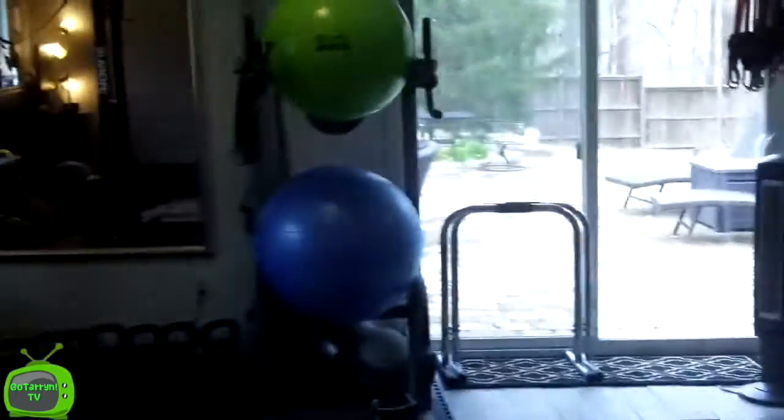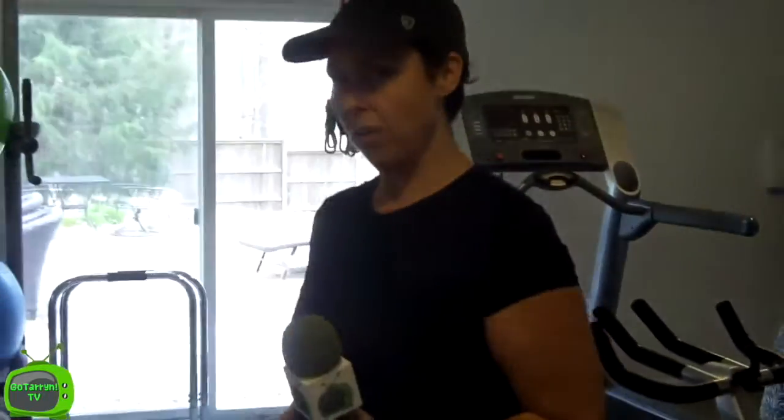Anyway, this is my little studio, a nice private space that I've had the pleasure of working in for a little over 3 years, and my clients absolutely love all the lights and the space and the privacy. And as you can see, I have the trappings of a good little gym for one personal trainer and one person.